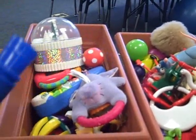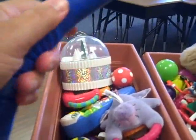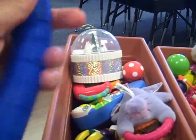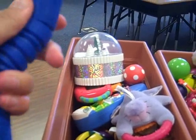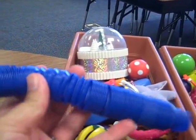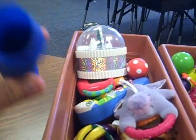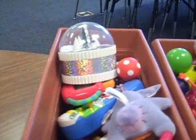You know, we all have the poppy tubes. It's kind of hard to do with one hand here. But it pops out and you can pop it back in. That's one of my kids' favorites because it gets really long. But too, if they're playing with a fidget, this one gets long and short. So you can talk about long and short. You can talk about the sound. It's really fun too, you can make noises through the tubes. There's lots of different things you can do with that.